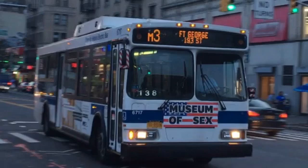Next stop, Madison Avenue and East 81st Street. This stop is Madison Avenue and East 81st Street. Next stop, Madison Avenue and East 83rd Street. This stop is Madison Avenue and East 83rd Street. Next stop, Madison Avenue and East 86th Street. Transfer available to M86 SBS. This stop is Madison Avenue and East 86th Street.